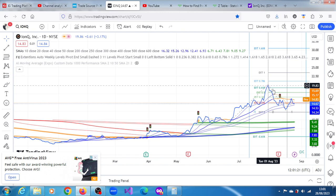And then the second leg of that cycle seems to have printed as well. So the one complete cycle has been printed as of the 17th of August, and maybe we're now in a second cycle. Who knows where it's going to take us? So let's see what the projections are.